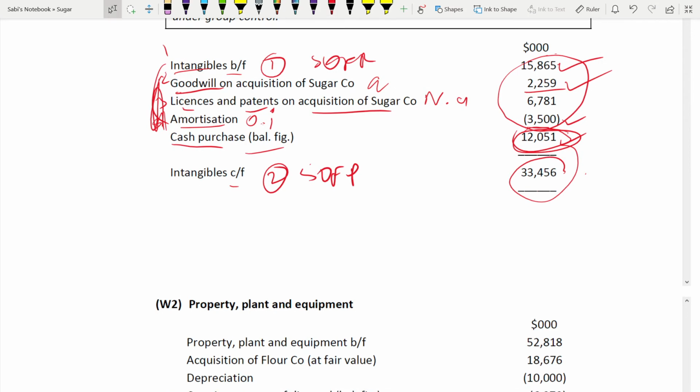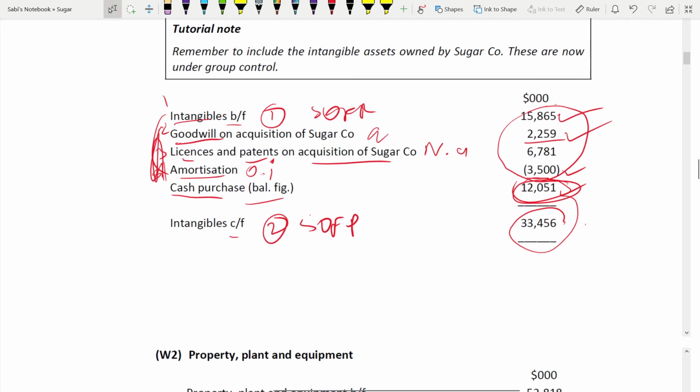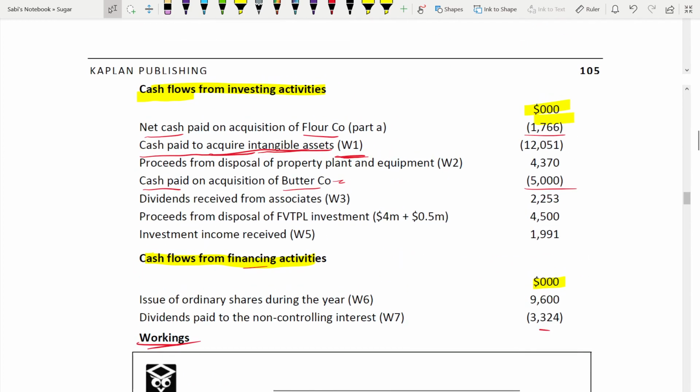You calculate on your own and check, are you getting this 12051 in Excel? That too in Excel, you have to first check that. Okay, so this 12051 will go here. I'm going to put a tick mark on whatever I have covered.